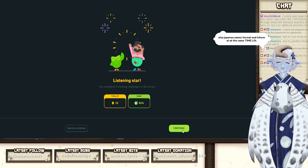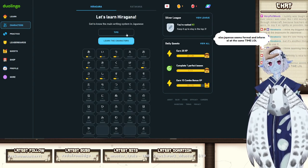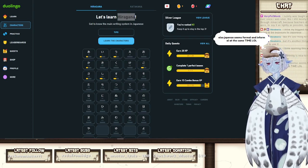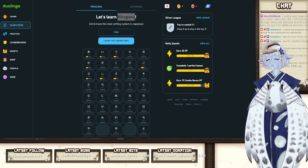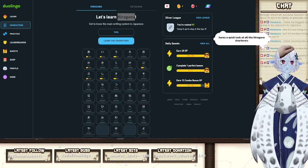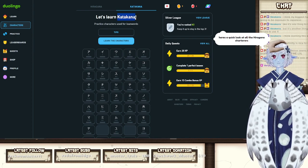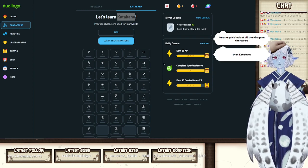Also, Japan seems formal and informal at the same time. Lol. Here's a quick look at all the hiragana characters. Then katakana.